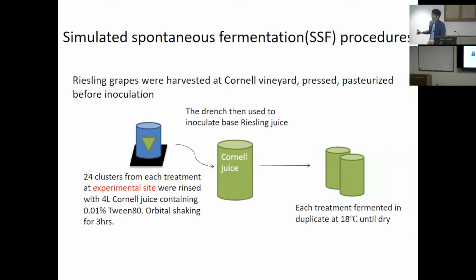That means we dislodged the microbes on the surface of the grapes from each of the treatments, and then we used that to inoculate the base juice for our fermentation. So finally, during our fermentation, the only difference among the different batches of wine is the microbiome difference, and the difference is coming from the treatment. So we really excluded the confounding factor of berry composition differences among the treatments.